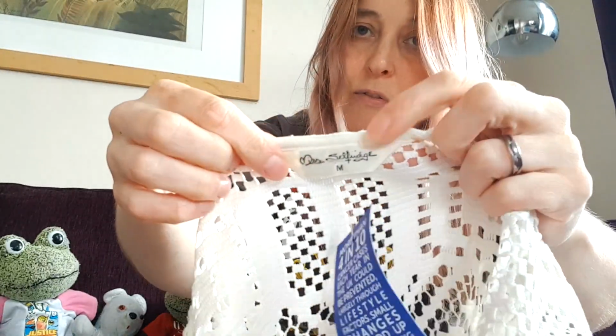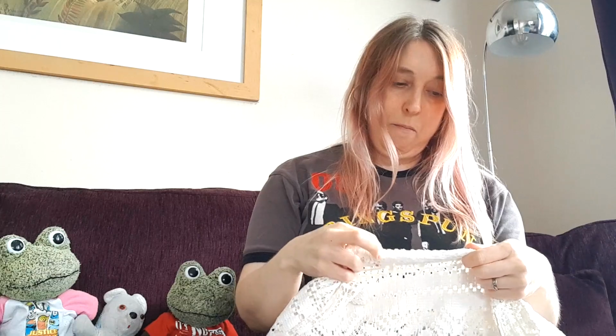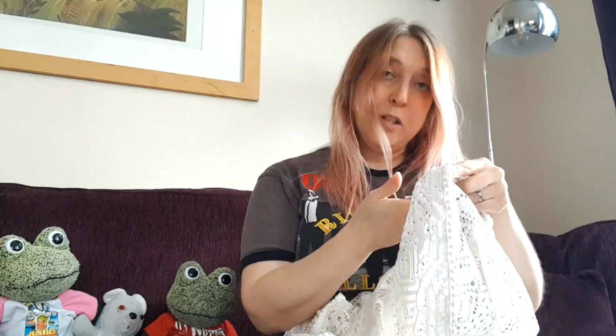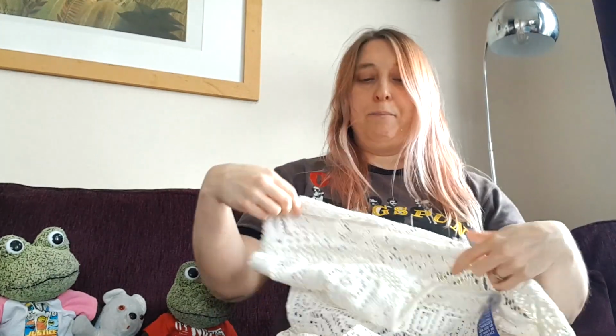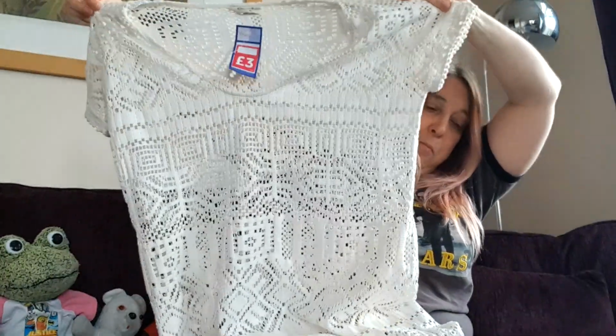This is Miss Selfridge, and again, I think this is Y2K. There's a little mark on this, which I'm probably just going to sponge out. Yeah, I don't know. This one's .com, so this is quite recent. But I ummed and ahed about that, and then I decided, okay, let's go with that.